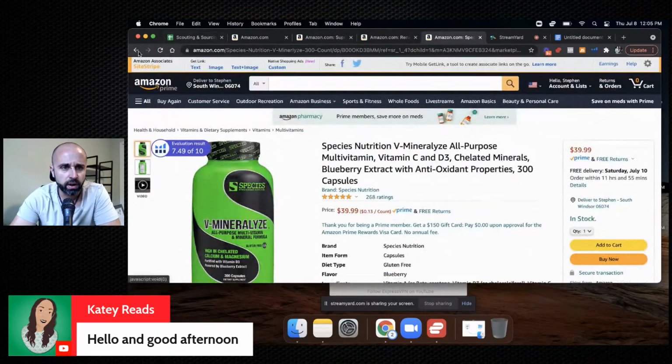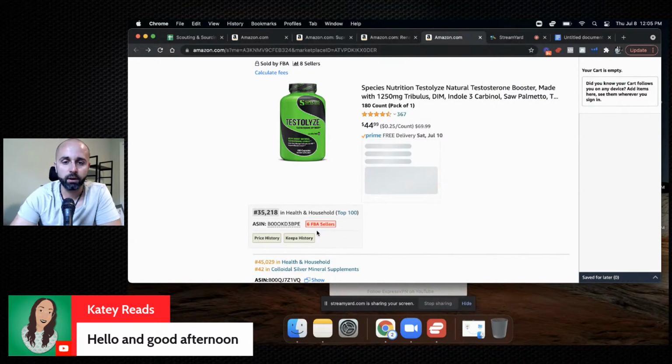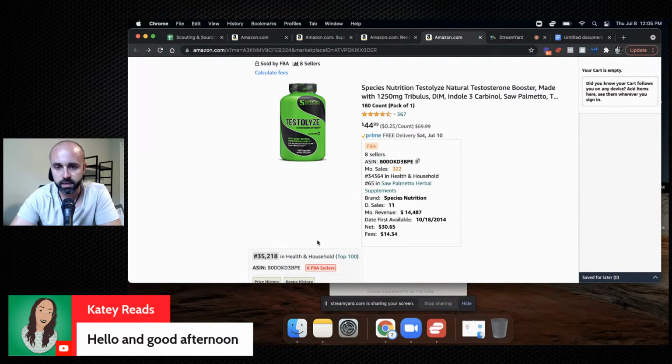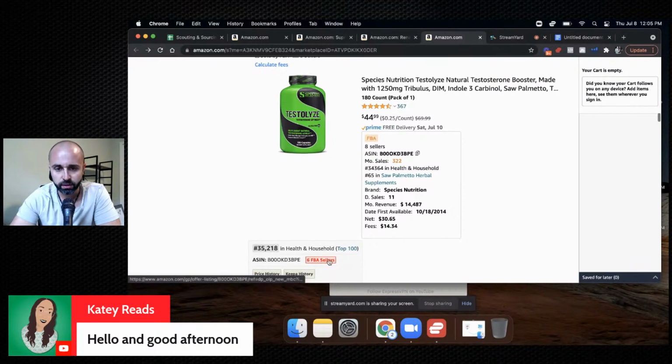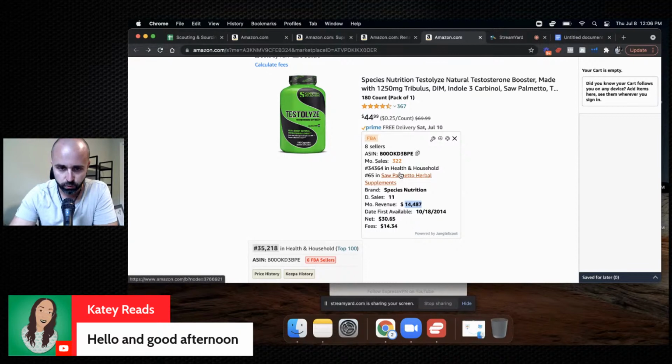And this product right here, let's see, how much was this selling? So it's selling for $44.99. Let's wait for Jungle Scout to load. 35,000 rank in health and household. Oh, there's 6 FBA sellers right here that are actually competitive, which means I think it's within 5% of the buy box price. This is selling $14,000 worth every single month. So let's just put it at 14,000. Let's just say there's 8 sellers. Let's say we're the 9th seller. That's still $1,500 a month just off this one product.